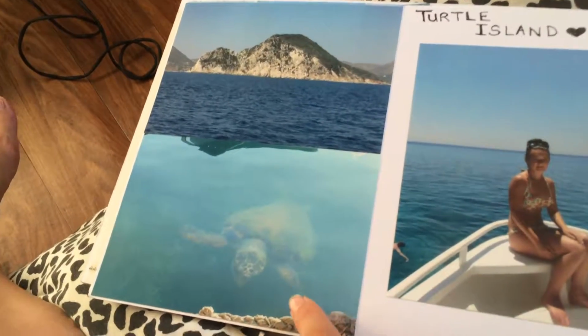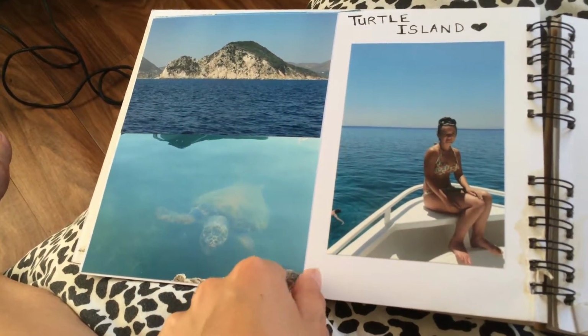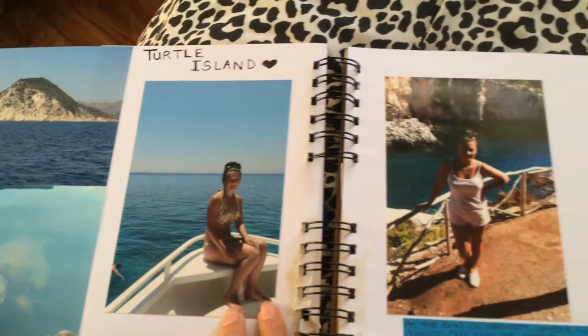Now this is a picture of a loggerhead turtle just underneath the water. I couldn't believe it when it popped up, but they are absolutely massive. I didn't realise they were so big, but it was an experience to go and see them out at sea.